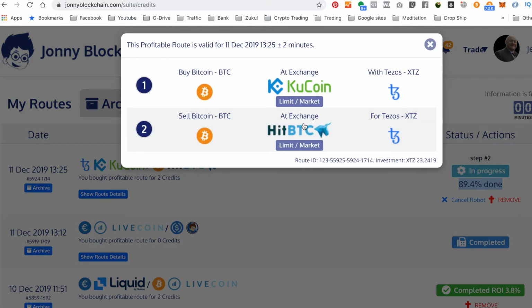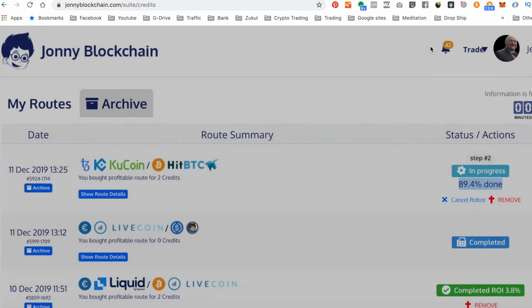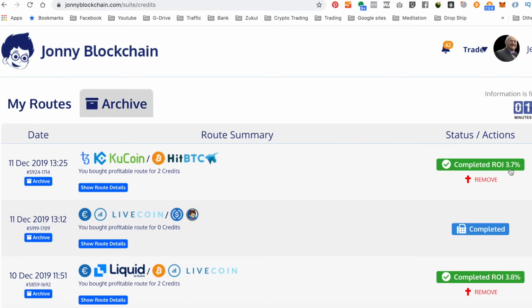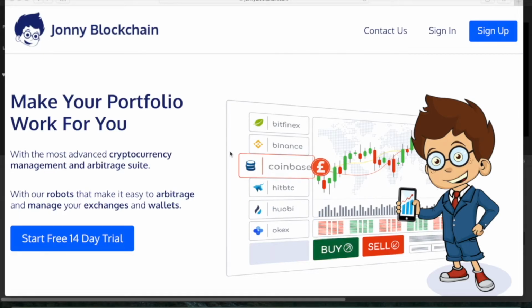So it looks like my trade's complete. So all I need to do now is to refresh the screen to see what I've made. So I've actually made 3.7. It said I was going to make about 10%, but who cares? I've made 3.7%.